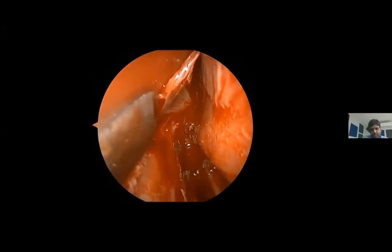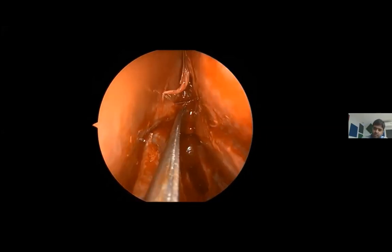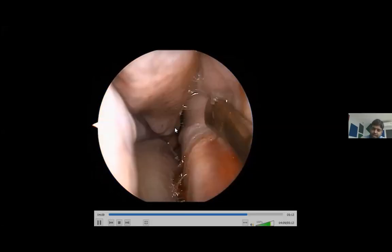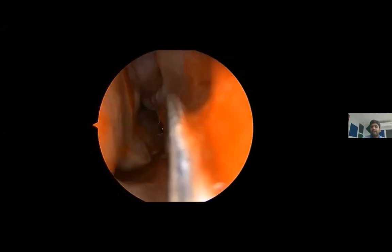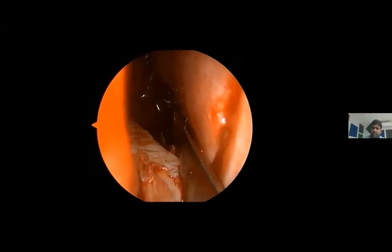Again, release superiorly on the perpendicular plate of the ethmoid bone. Again, push towards the non-deviated side. Once we push to the non-deviated side, see how we have elevated it towards the opposite side, and thus we have removed the whole cartilaginous and bony spur, superiorly and inferiorly. There is a small strip of the cartilage still remaining, and this is attached to the anterior most part of the maxillary crest.